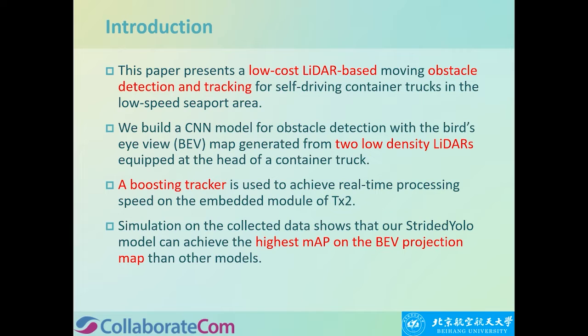We built a CNN model for obstacle detection with a bird's eye view (BEV) map generated from two low-density LiDARs, equipped at the head of a container truck. A boosting tracker is used to achieve real-time processing speed on the embedded module of TX2. Simulation on the collected data shows that our model can achieve the highest mAP on the BEV projection map compared to other models.